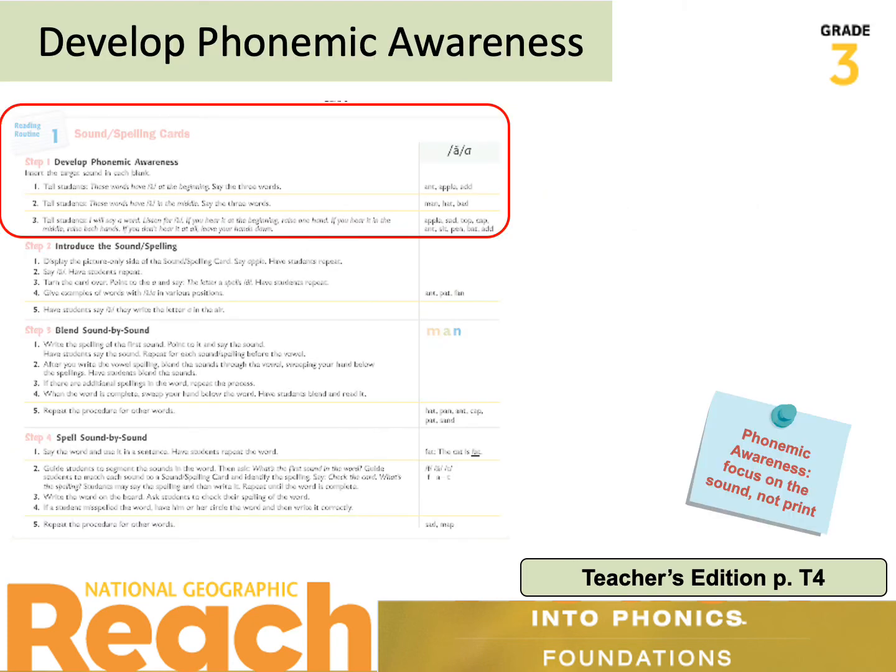We will now move into our phonemic awareness development lesson. This lesson utilizes the reading routine number 1 that we have seen before to introduce sound spellings. The first step in teaching phonics skills is teaching the sound spellings. We will be teaching each sound spelling step by step before moving on to the next sound spelling.